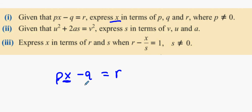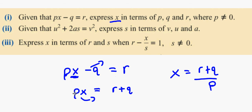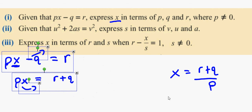So what's the first thing that will move away from the x? The q. So what happens to the q? So it's r plus q. The p is multiply. What does that mean when we move the p? Turns into divide. And there you go. Okay? Turns into divide. And that's question 1 done. Okay? So question 1 is very much done. Now we'll have a quick look at question 2.